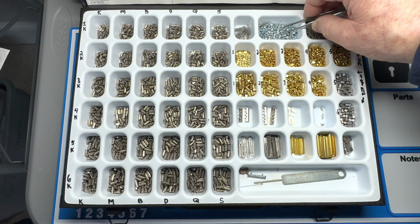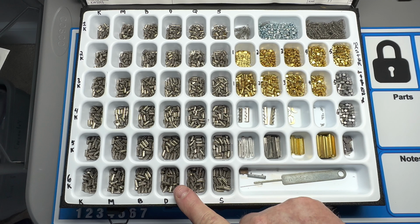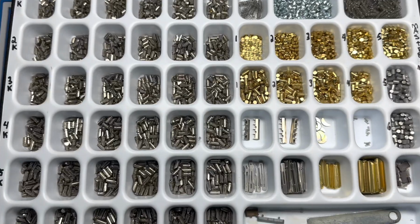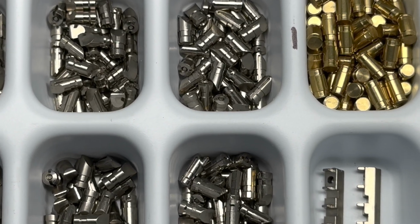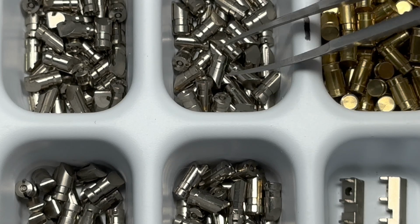Oh, I love this setup. If you can't tell already, I really love Medeco. I love being a Medeco dealer. I love playing with this stuff. It's absolutely beautiful, beyond belief. They're all chisel cut.